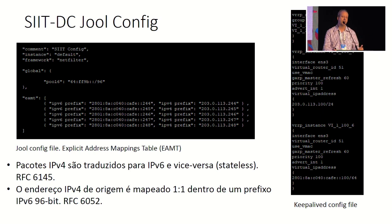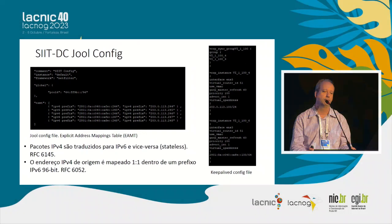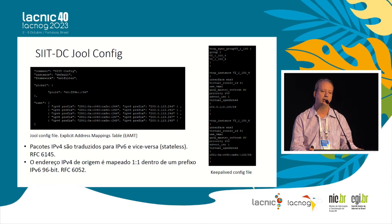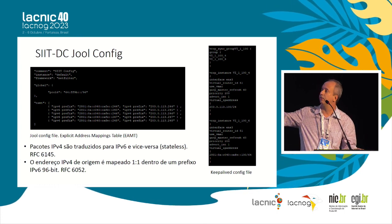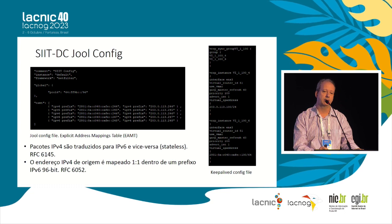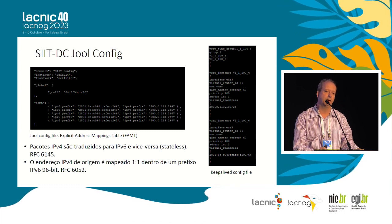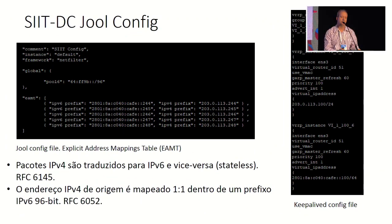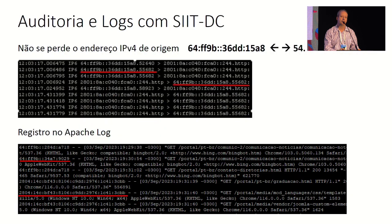Here we have a configuration of the mapping table. This is done with Joel. These are one-to-one translations using the RFC pre-6052, which is the one that is recommended. And on the other end, we have the keep alive configuration, which is the one that balances this with high availability.